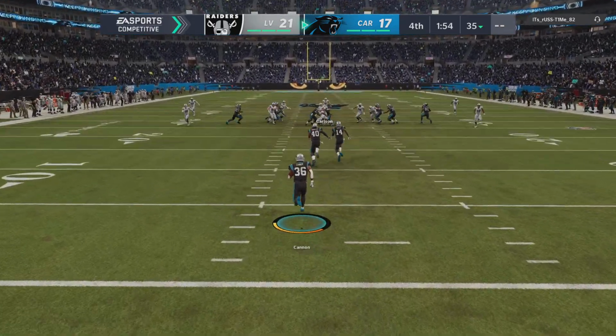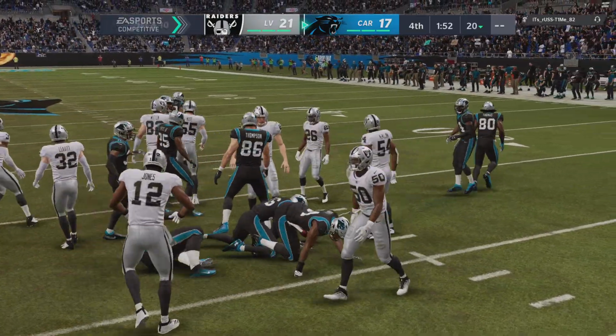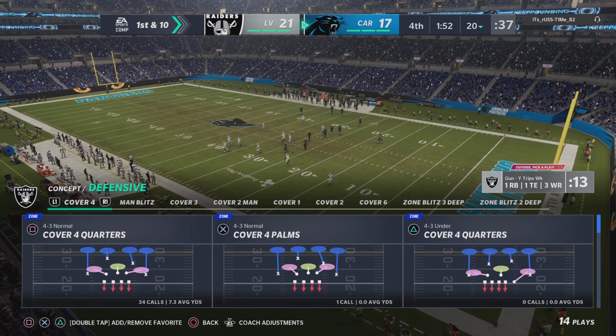Taken about 7 yards deep. And the decision to come out of the end zone is going to cost him 5 yards as he's taken down right at the 20. Raiders take over 1st and 10 at their own 20-yard line.